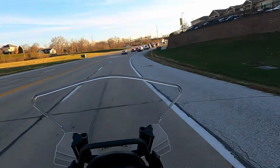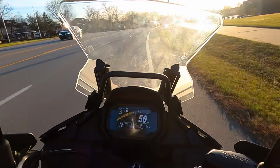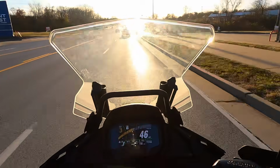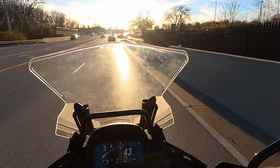So we're gonna take this thing in a parking lot over here, and we're gonna do some slow maneuvering. See, that's how torquey it is. I mean, it's amazing, man. It's really good. It's got that Ninja 650 motor. It's fantastic. All right, let's do a little slow maneuvering and see what it's got going on.